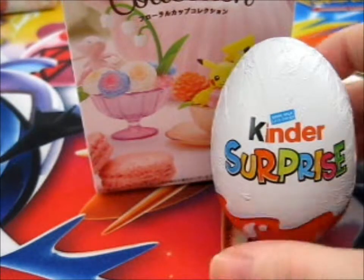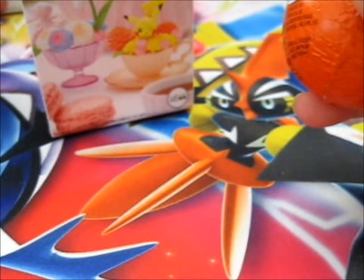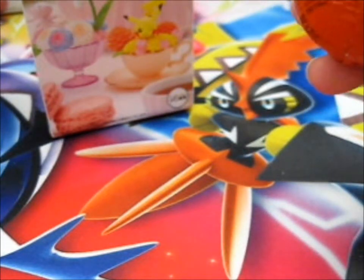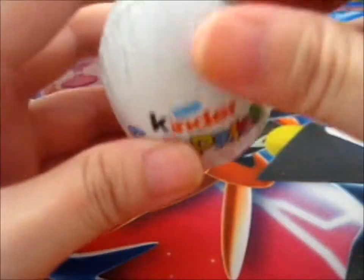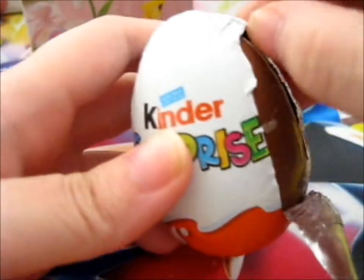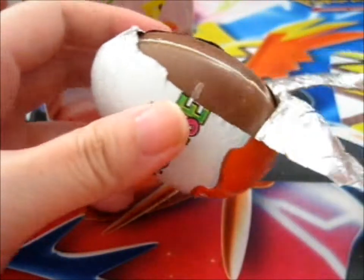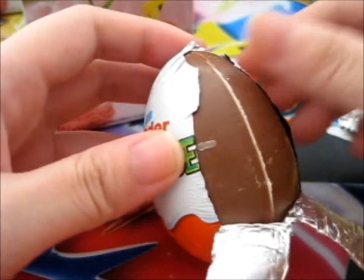So we have this Kinder Surprise egg, which is old. I forgot about it because it expired in 2018. But it's chocolate, so chocolate doesn't really expire. It's okay. I mean, I've still eaten chocolate that's ages old. So let's do this. And I do like this type of chocolate. The other Kinder Surprise eggs have the liquidy white stuff, which I think is white chocolate.